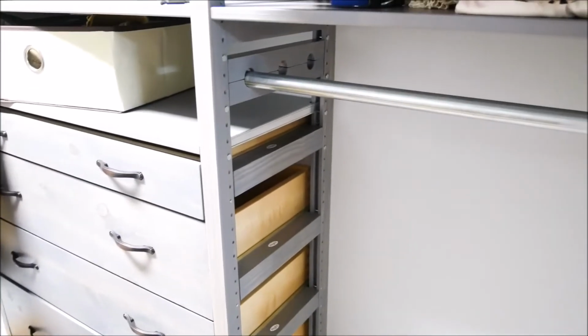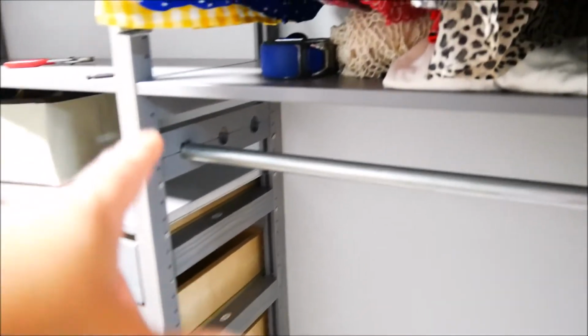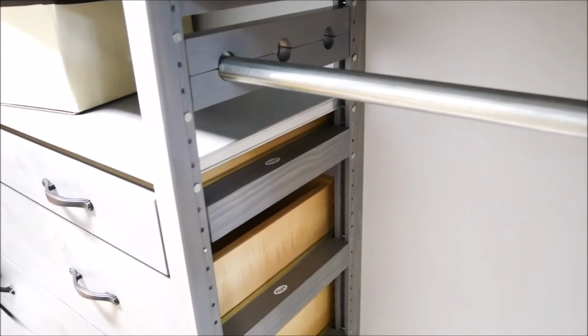So anyway, long story short, we had to unassemble and reassemble. So really think about where you're putting your poles, the positioning, and then how they reference the other side of this, because you need to have that all together before you start. So I'm going to show you the other side right now.